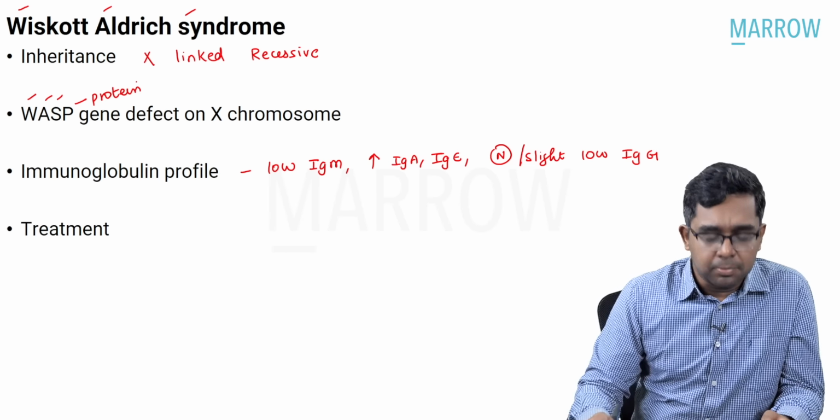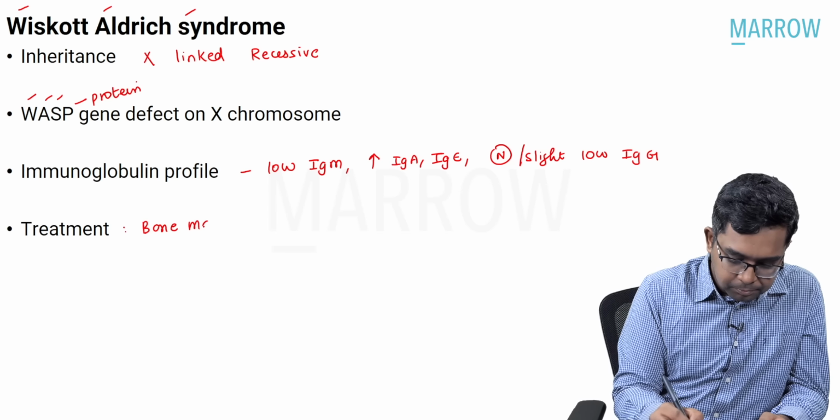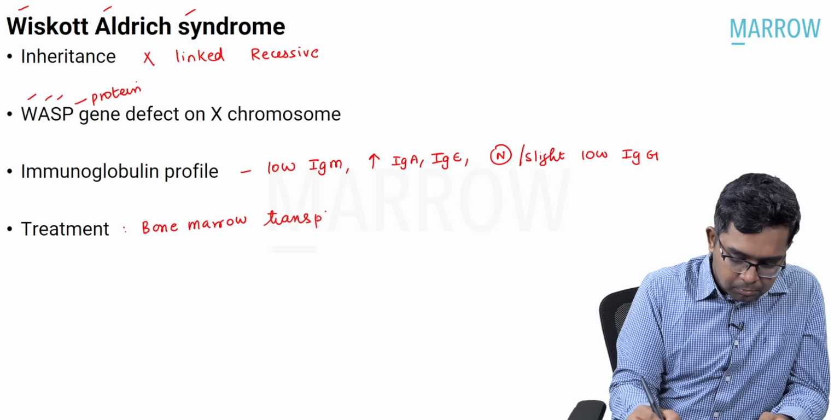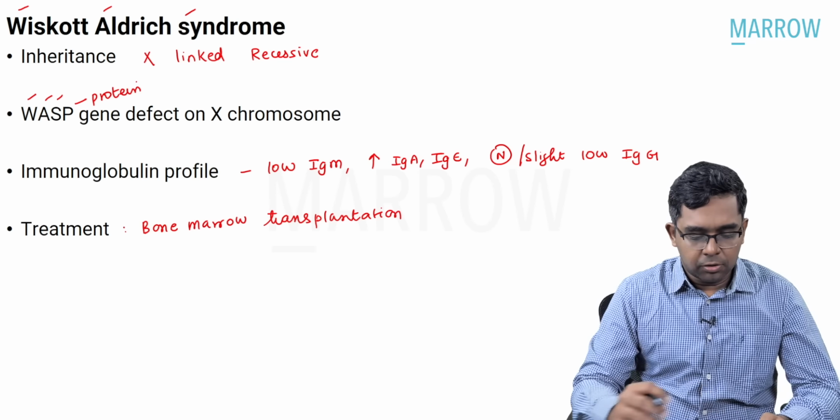Next is about the treatment. It is going to be bone marrow transplantation. These are the salient points about Wiskott-Aldrich syndrome. Moving on to the next question.